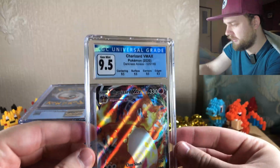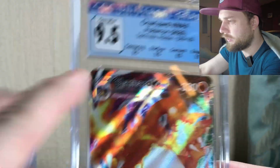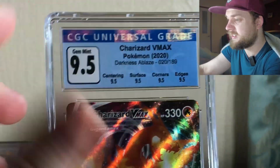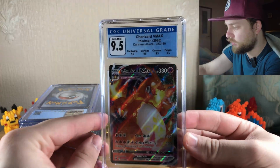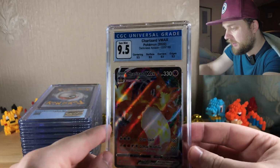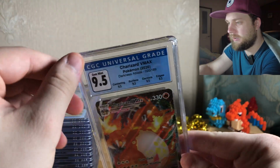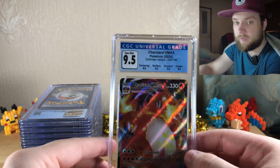Okay, so the cool thing about this is that we actually get a chance to look at the grades, look at the subgrades, and take a look to see if we think it deserved that. This one got 9.5, and I got 9.5s across the board. Every category was 9.5, so that's fair. Like I said, I didn't actually think this one was perfect anyway when I sent it off. I just happened to have a Charizard, and why not get a Charizard slabbed, you know what I mean? Obviously we know that CGC are meant to be harsh graders. I would say 9.5 is still a really good result.